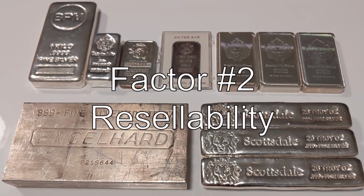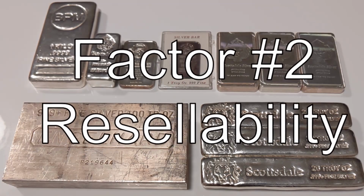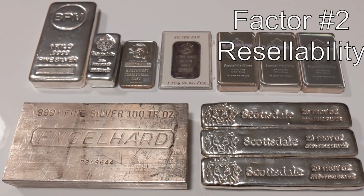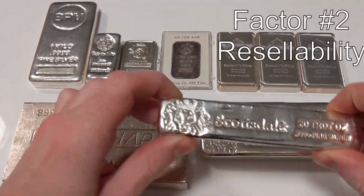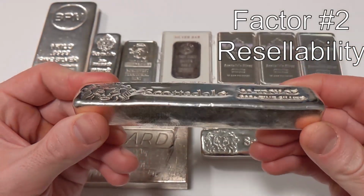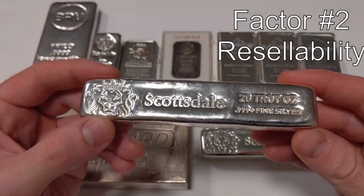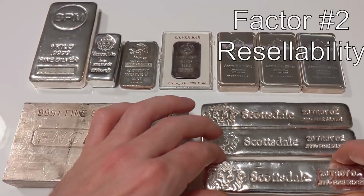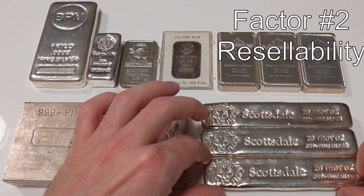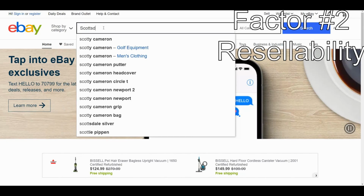Once you've verified the reputation of the refiner that produces the bar that you're interested in, the second factor that you're going to want to check out is the resellability. When you're thinking about resellability, really what you're thinking about is your exit strategy from this physical silver bullion and how you're going to either sell this for dollars or whatever currency you might end up selling it for someday. But think about that before you buy it and have a full picture of your investment in your mind from start to finish. One tool you can use is the eBay completed sale tools.